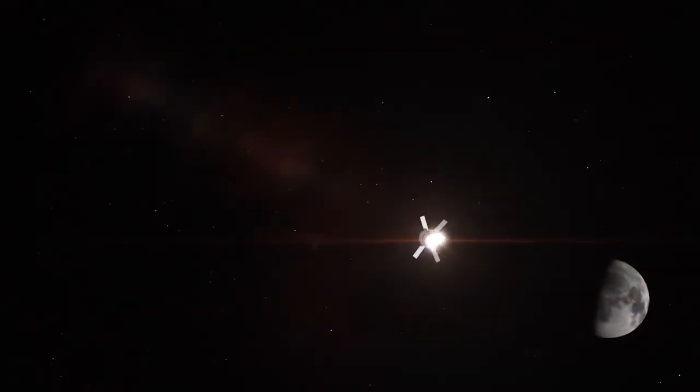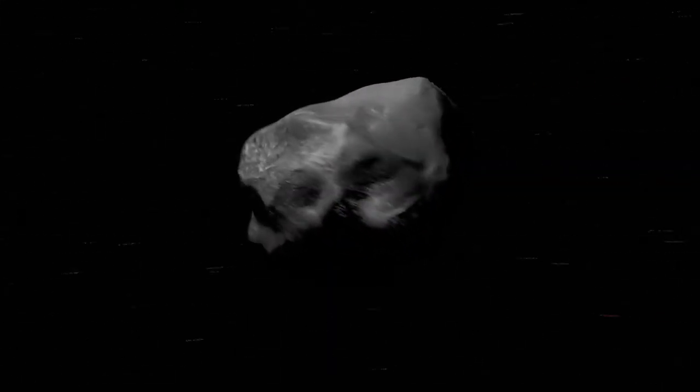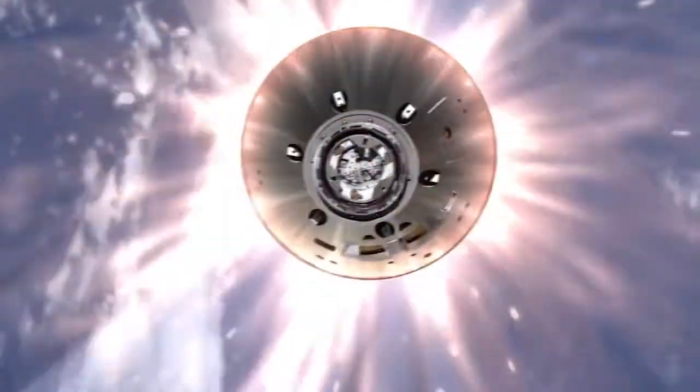EM-1 will allow NASA to use the lunar vicinity as a proving ground to test Orion's technologies for successful trips into deep space prior to sending astronauts on missions to an asteroid and eventually continuing on NASA's journey to Mars. "The best of the past going into the future."